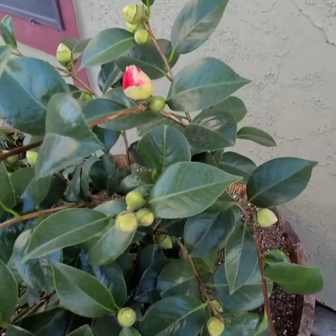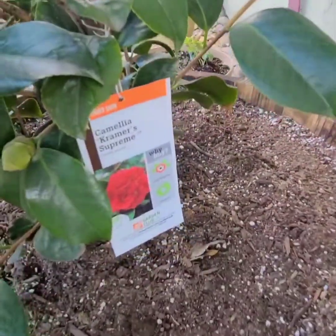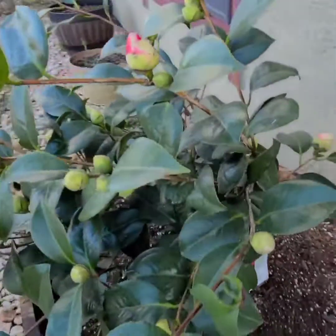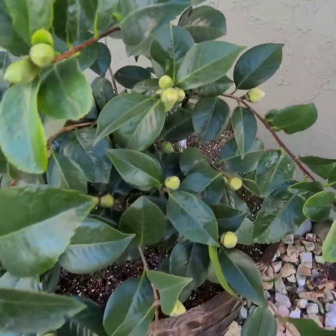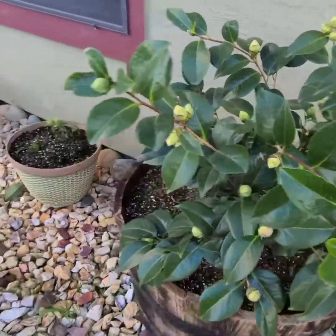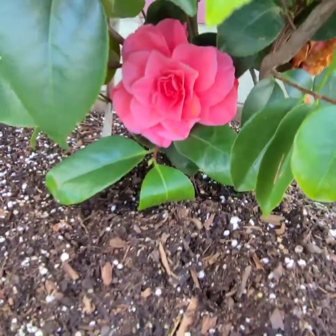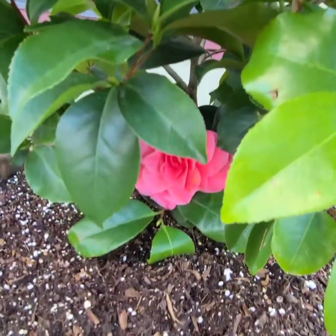Here is my red camellia. Starting blooming. A lot of flowers trying to bloom. There's another pink camellia. It's hiding. One flower is hiding.